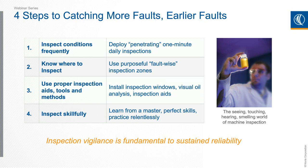Then the third step is to use proper inspection aids, tools, and methods. We certainly want to use our senses, but we can also use some other methods as well. We'll talk some more about these, but one important method is an inspection window. Machines are like exoskeletons. They're plate steel. It's hard to see what's going on the inside of the machine standing on the outside of the machine. So if we can provide a view window that would enable us to peer into the machine to examine and inspect certain things that are important, visual oil analysis.